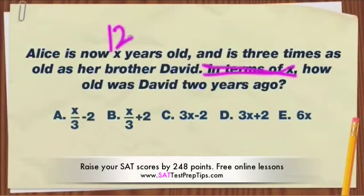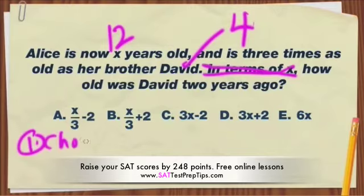If Alice is 12 years old, she's still 3 times as old as her brother David. So how old would David be? Well, 12 divided by 3 would be 4, so David is 4 years old. That's step 1. We've chosen numbers for the variables.